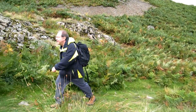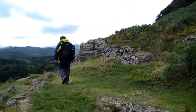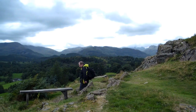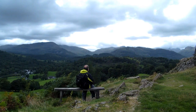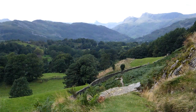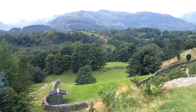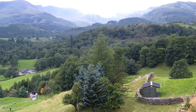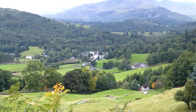Oh good, it's nearly butty time, and as luck would have it, one of the best lunch seats in the Lake District appears to be vacant. Now that's not a view that's likely to put you off your sandwiches. Straight down the Langdale Valley, while over to the left is Wetherlam. That's Skelwith Bridge in the valley below.